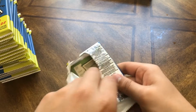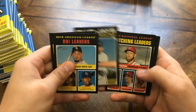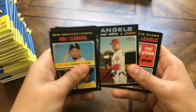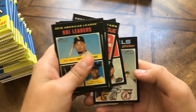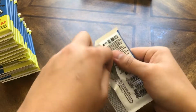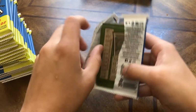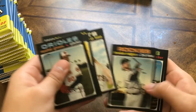Let's see. Rafael Devers, Rodolfo Castro. We have Jose Altuve, Hanser Alberto, Trent Grisham, and Dylan Bundy. Let's see. Artur Fortu has the Blue Jays, this one. He really wanted the Blue Jays. So I'm glad he can get the Blue Jays for this one.